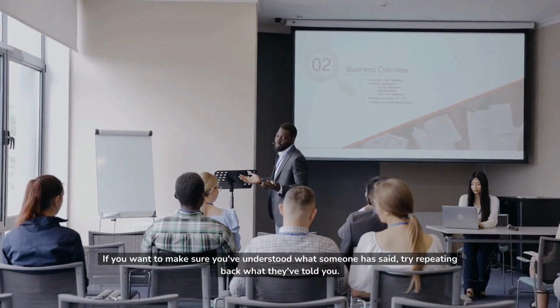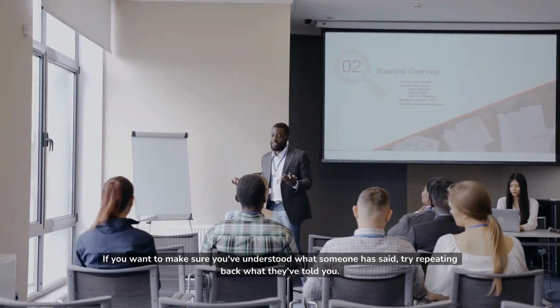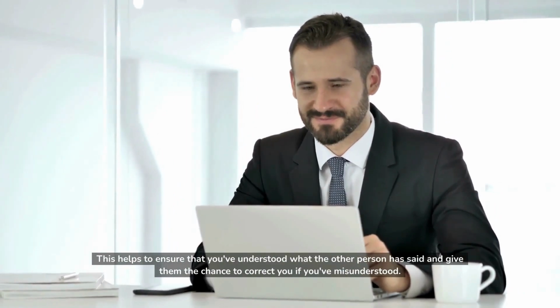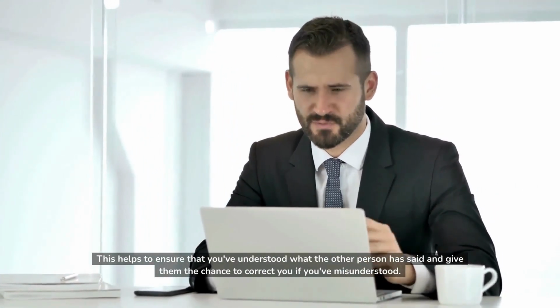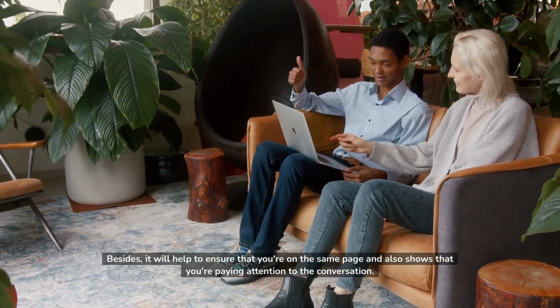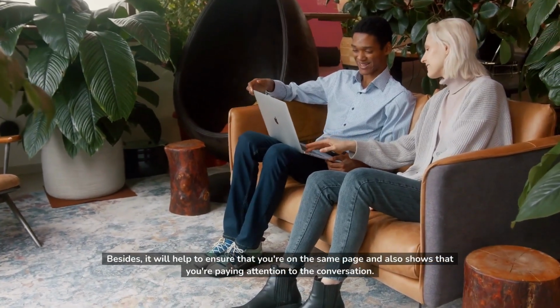If you want to make sure you've understood what someone has said, try repeating back what they've told you. This helps to ensure that you've understood what the other person has said and gives them the chance to correct you if you've misunderstood. Besides, it will help to ensure that you're on the same page and also shows that you're paying attention to the conversation.